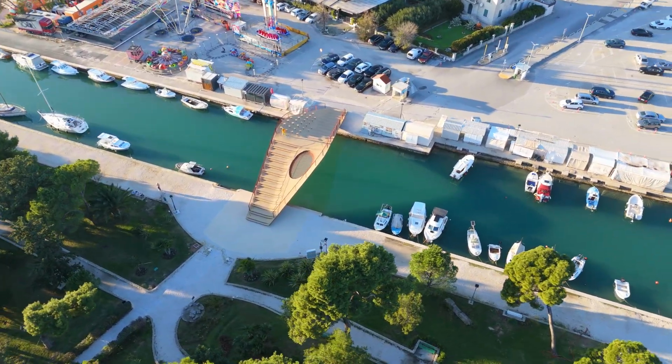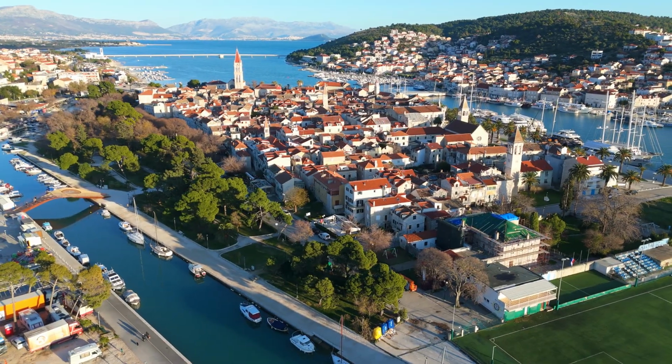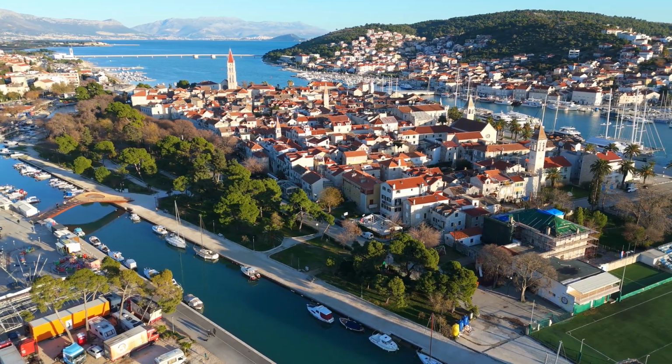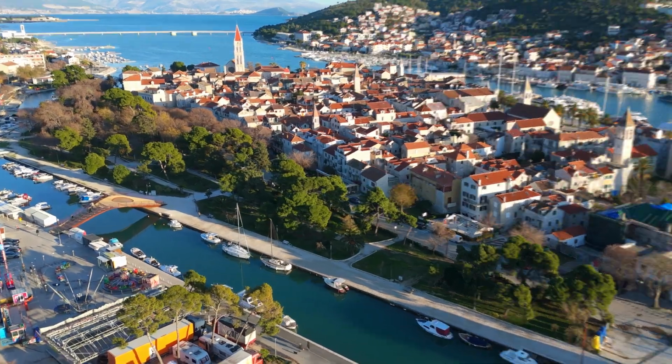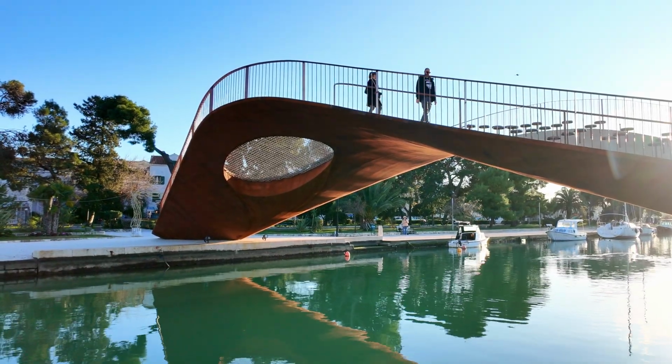Now that the bridge is complete, it has transformed life in Trogir. For locals, it alleviates congestion around the market area and provides easier access to the old town and nearby parking areas. For tourists, it offers a convenient and scenic route to explore this charming town.